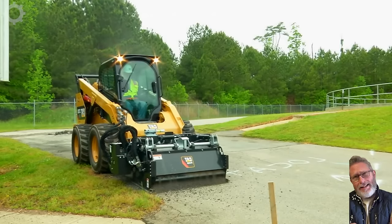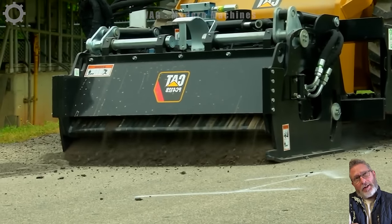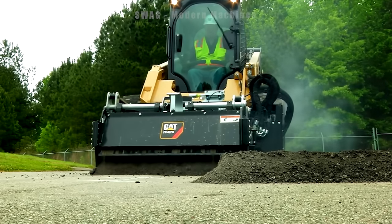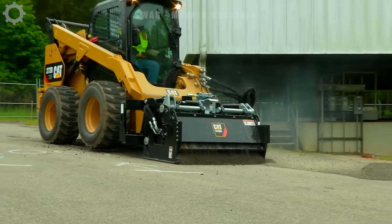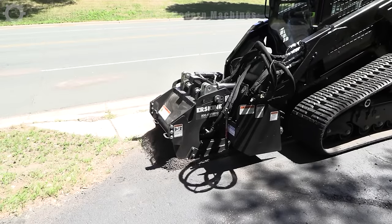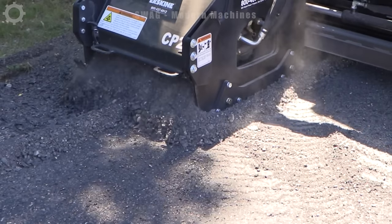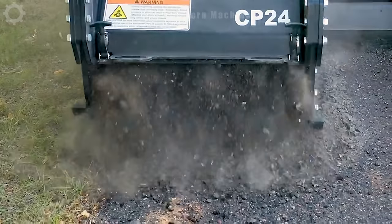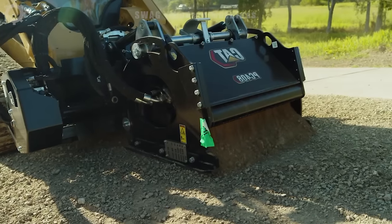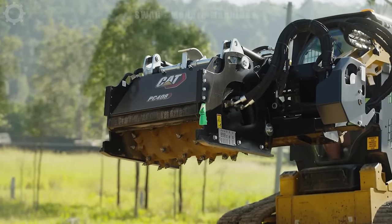CAT PC408 cold planers are designed for cost-effective asphalt and concrete surface restoration in civil and commercial applications. Ideal for milling imperfections, eliminating lane markings, and addressing deteriorated road surfaces. Suitable for wheel excavators, these cold planers excel in various environments, including road repairs, landscaping, and urban areas.